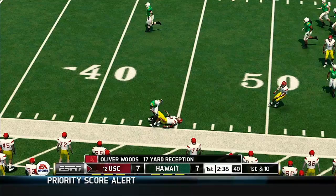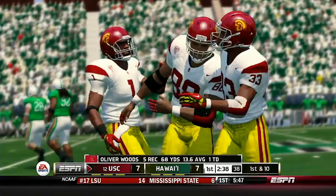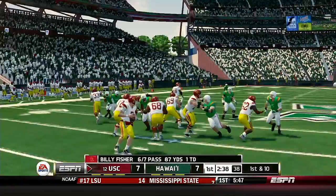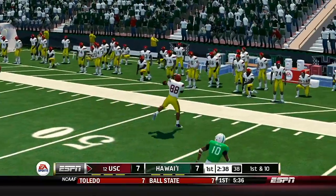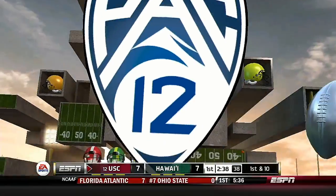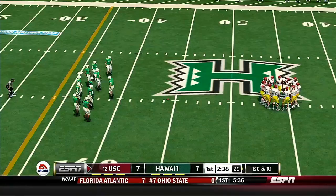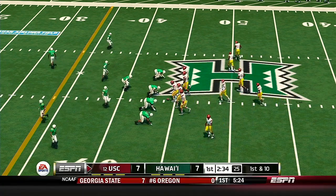Makes the catch, and look out. Nice pickup as they connect on the pass play. Well, they look to be in sync right now. They're both reading the defense properly, and the result is a nice gain. From the 44-yard line, it's first down.